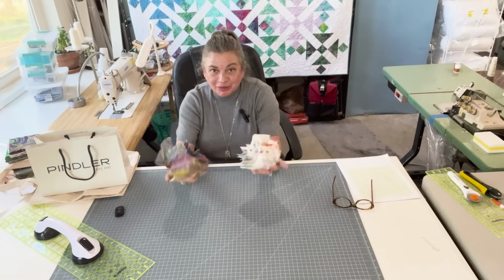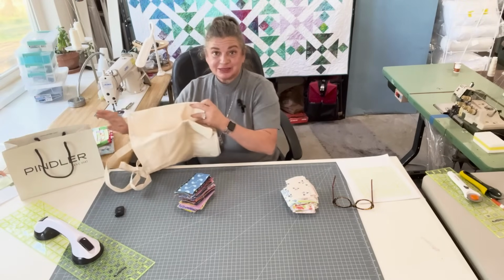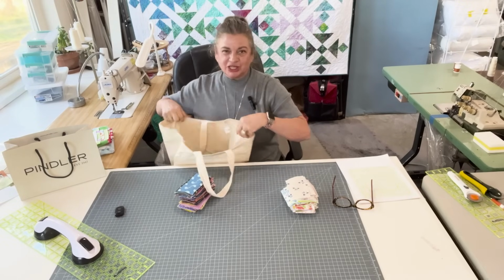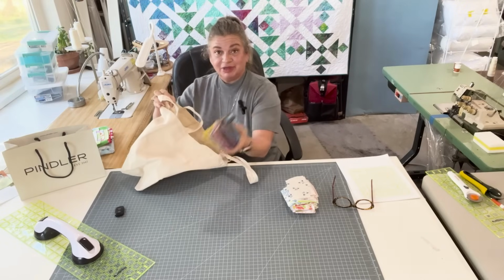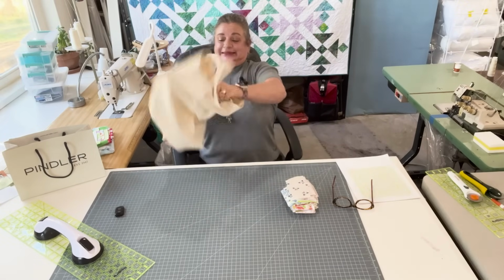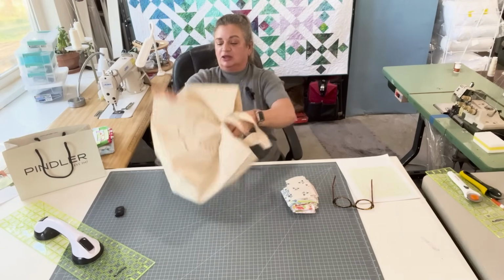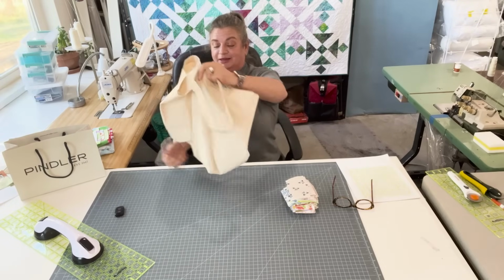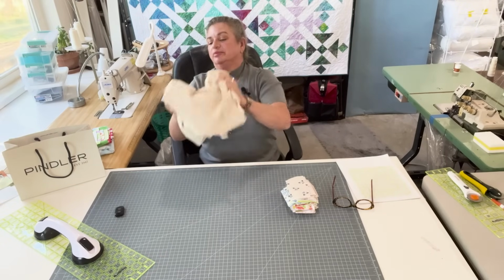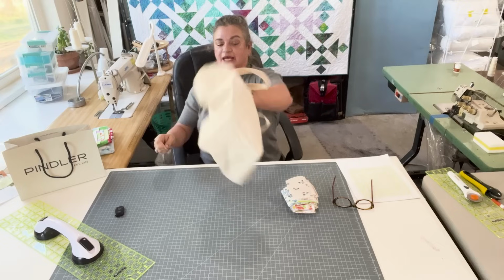Okay, I got all my pieces cut. Now here's what I'm going to do. Because I want this to be really scrappy and I don't want to be so conscientious about picking, I'm going to take all of these, put them in here, and shake them all about. And I'm hoping that I get them all separated because there were two of a kind. There were two 5-inch squares alike of each print. So that means now there are 4 that are alike.